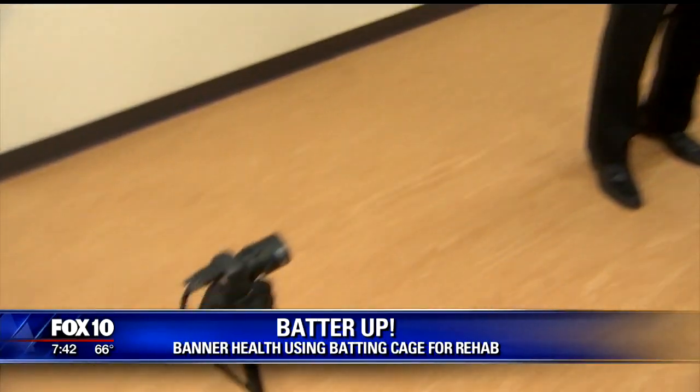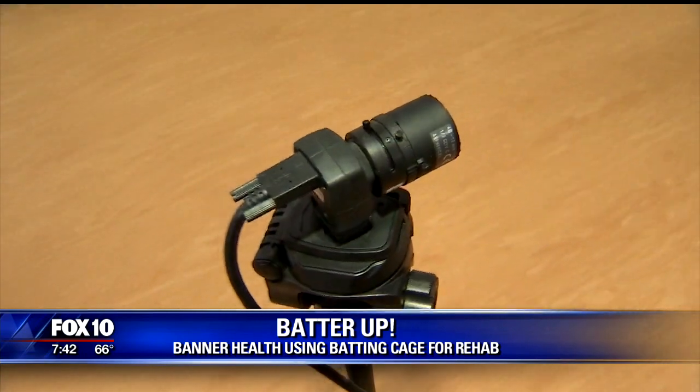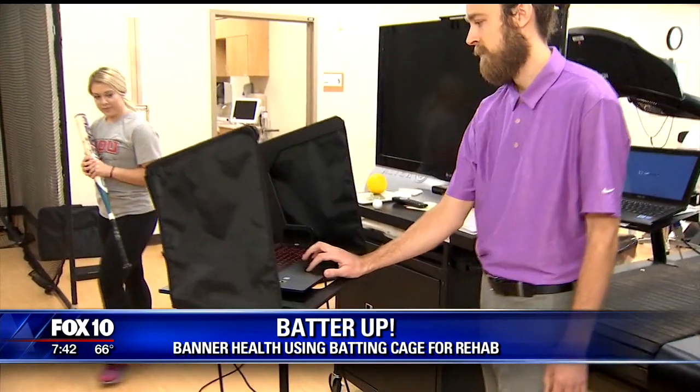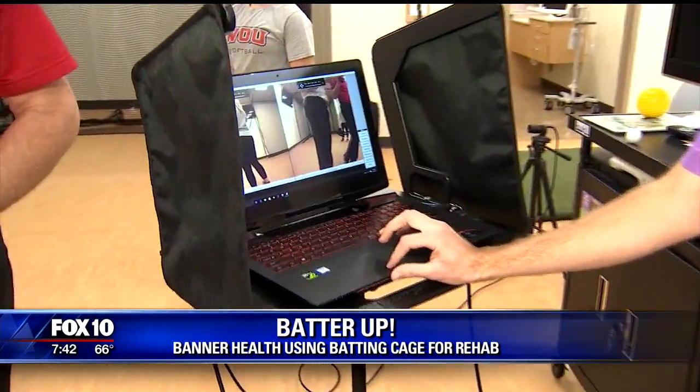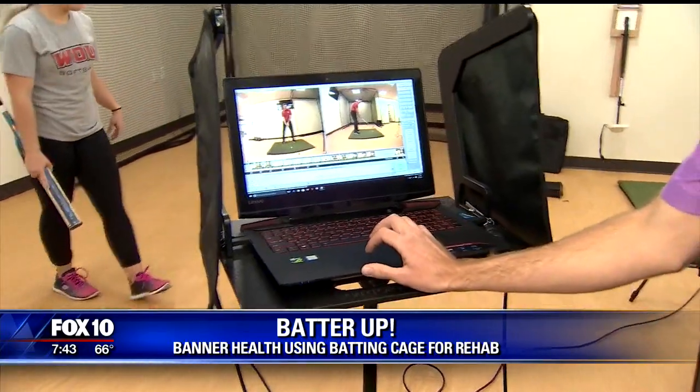So we've got two slow motion cameras here that we can move to record any angle that we want on the human body. Those two feed into a laptop, and that laptop records and gives us the ability to watch in slow motion any of the mechanics or anything that's going on with the patient.